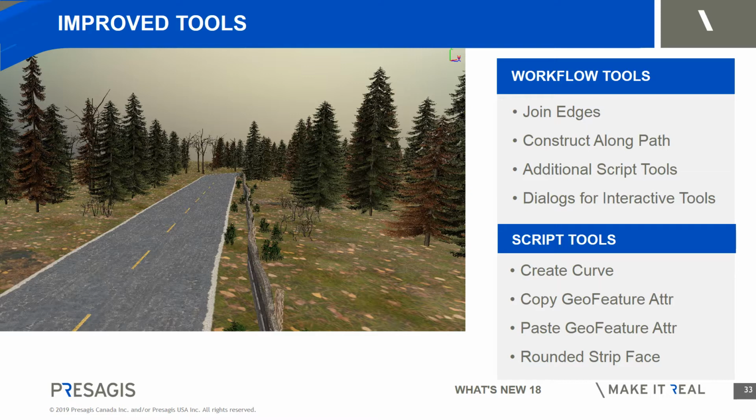Introduced in Creator 17, these tools have been considerably enhanced for 18 based on your feedback. Joint edges can now more rapidly process multiple edge groups. Construct a long path has improved workflow, adding more tool support to work outside XY track plane limits. And the dialogues for interactive tools launched in Creator will display more responsively and in some cases be interactive. We also added a bunch of script tools in an ongoing effort to make more tools inside Creator scriptable.